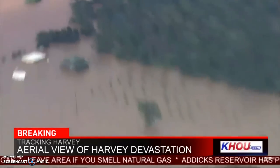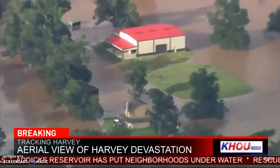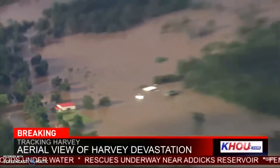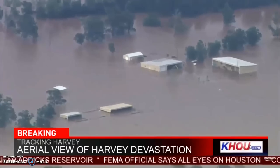And also then down 59 should be down into Fort Bend County, over Sugar Land, and then into the Brazos River area where so much flooding is taking place. And so this is what things look like from the air, and this is always the best way to get a look at the way things stand right now.